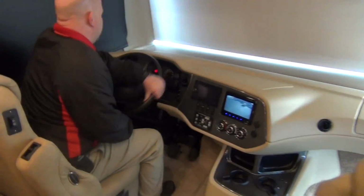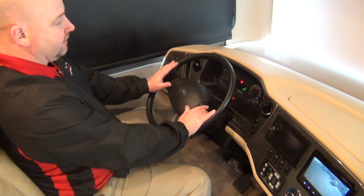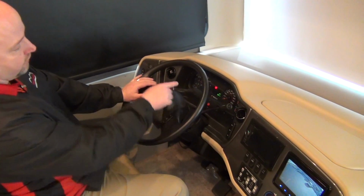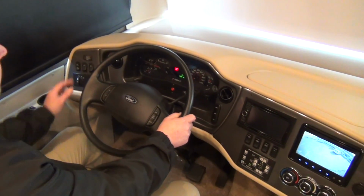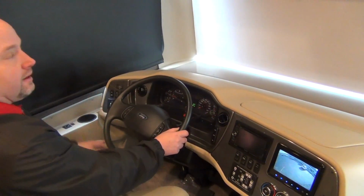All right, as we talked about, Ford chassis. Ford builds an incredible Class A chassis, and this one's no different. This took 559 miles to get it here from Red Bay, Alabama, because like I said, it just rolled in. This does have the 6-speed transmission in it, not the 5. You want to double check that.